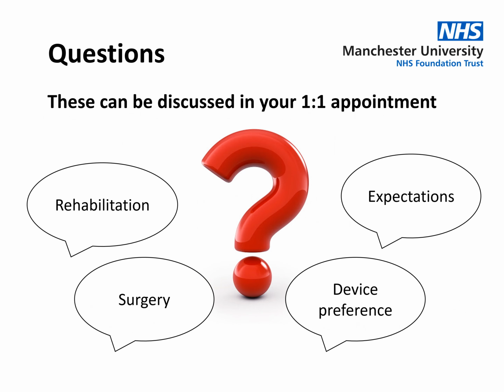And finally, if you have any further questions about the surgery, what to expect following your cochlear implant, about the rehabilitation programme, or about choosing your device, we are happy to arrange a one-to-one appointment to discuss these with you. Please ask your audiologist and we'll be happy to arrange this.